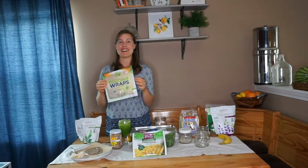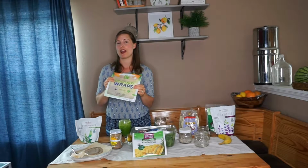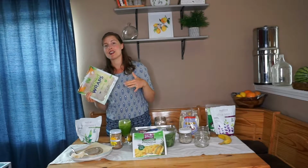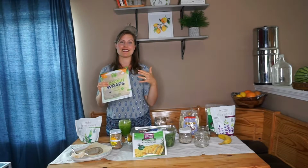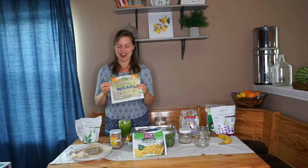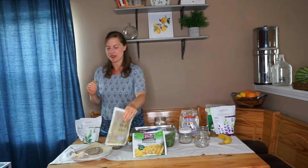So the first one, for this, I am using coconut wraps, which I love. I know coconut is not everyone's cup of tea, so if you don't like them, you could swap it for a gluten-free bread, a gluten-free English muffin, another gluten-free wrap. If you're not sure why gluten-free is important for thyroid health, check out my website. There's blog posts on that, or ask me personally. I'll be happy to answer some questions that you have there.